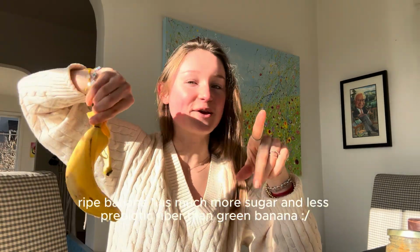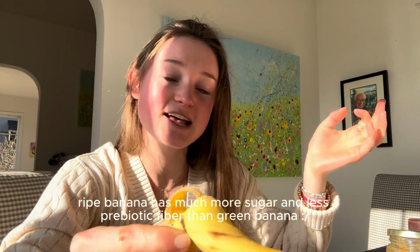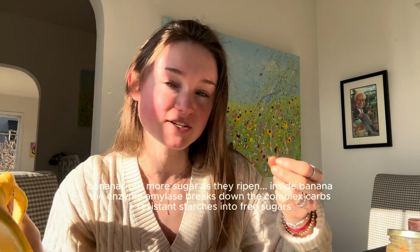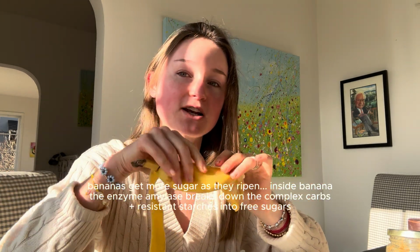and then a little yellow ripe banana. If you guys are well versed in topics such as metabolic health or glucose and blood sugar, then you already know that a yellow banana is very high in sugar and a green banana is higher in those nice prebiotic resistant starches that are going to feed the good bacteria of your gut. I'm having a yellow banana because it's sweeter, and this is my little dessert.